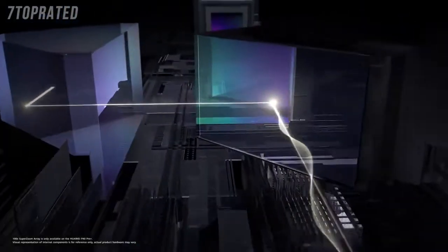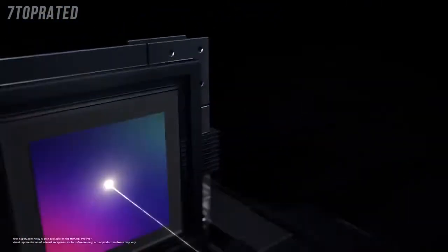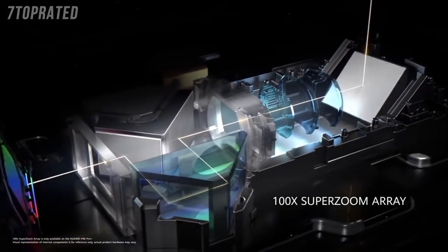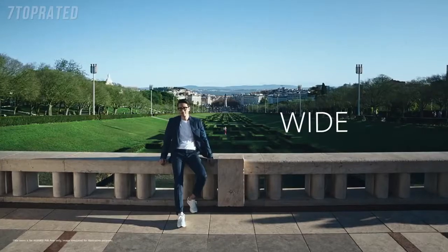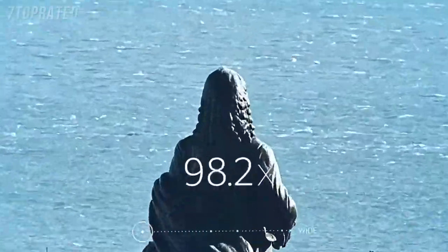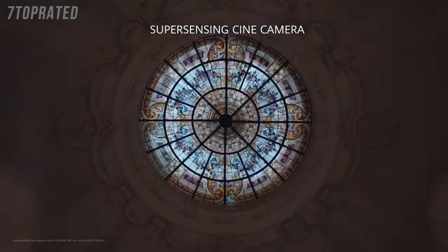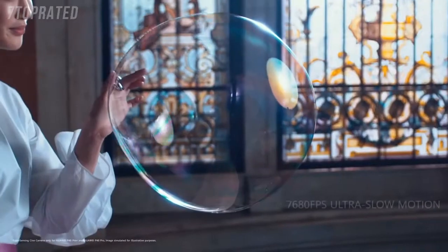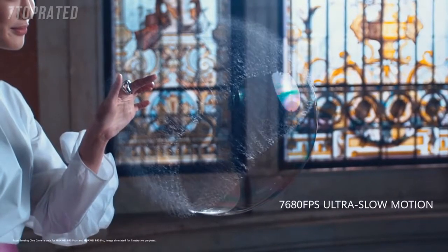The most advanced dual optical super zoom array technology will take you even closer to the moment. Shoot in 3 times, 10 times, even 100 times. The 40 megapixel Cine camera delivers pro-level ultra-slow motion, so you can dramatically slow down time.